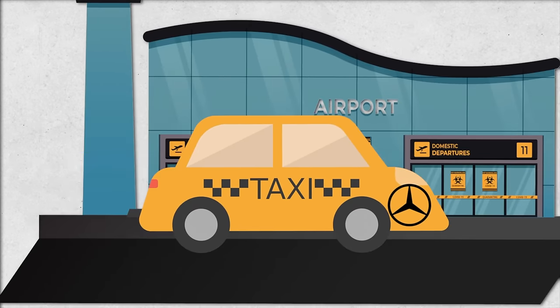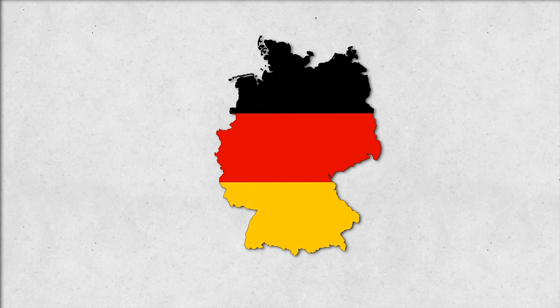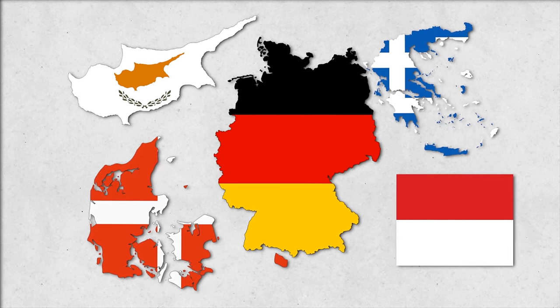I took a Mercedes taxi to the airport in London when I was there. And it's not just German-speaking countries that use Mercedes for their taxis. Countries like Cyprus, Greece, Monaco, and Denmark do so too.